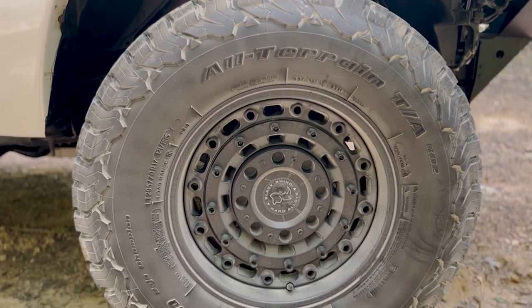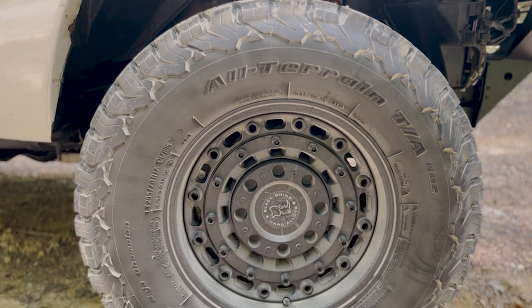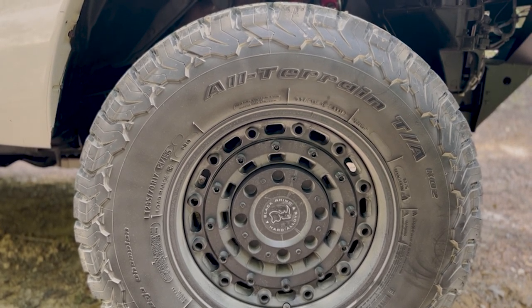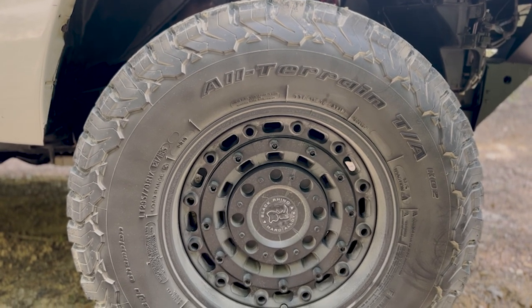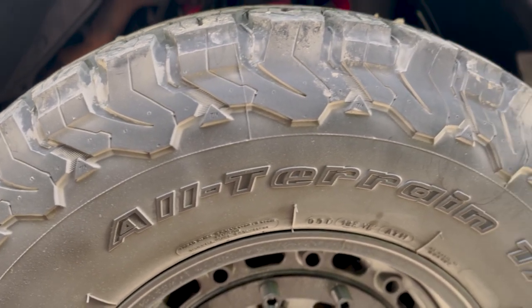These are the BF Goodrich KO2s. They're the 295/70 R17 load range E tires. Very, very good tires, all-terrain style. I love the tread pattern on these. They're quiet on the road, they work well off-road. I have no complaints about those at all.